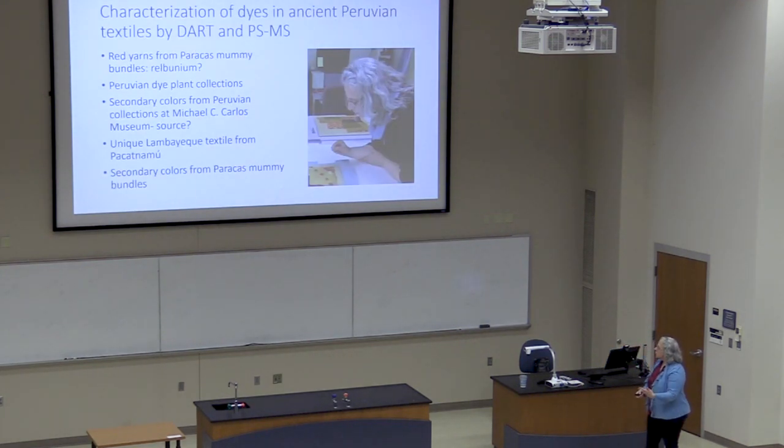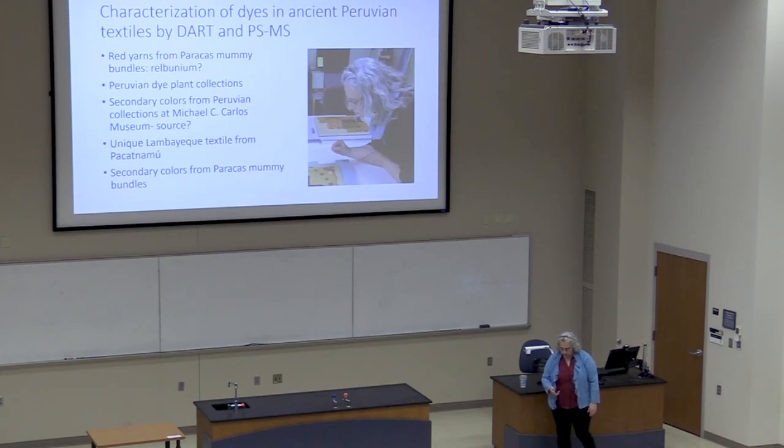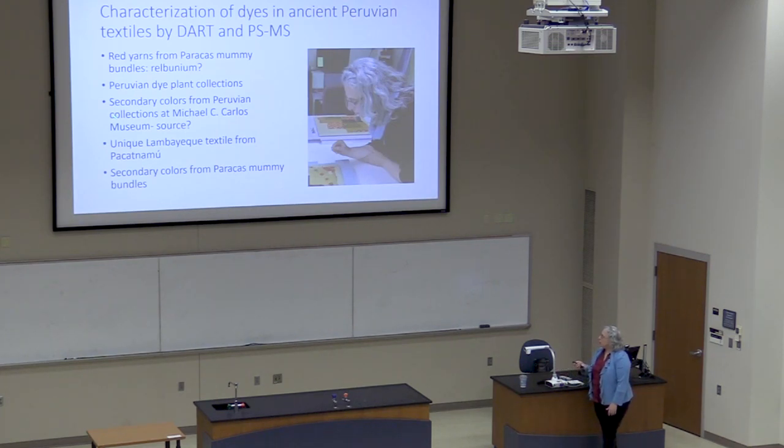So these are the questions that we've been asked. This is a collection of many different projects over several years. And so our initial project was to study just the red yarns from the Paracas mummy bundles to confirm with a new technique if these were actually dyed with a red, a sort of distant relative of madder called relbunium. We also looked at some materials from a collection of Peruvian dye plants and reference samples that were made from those plants.